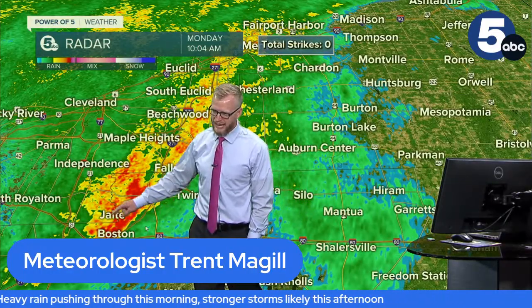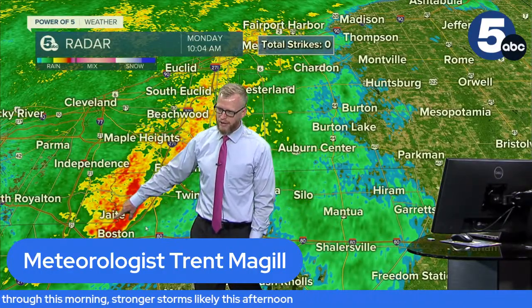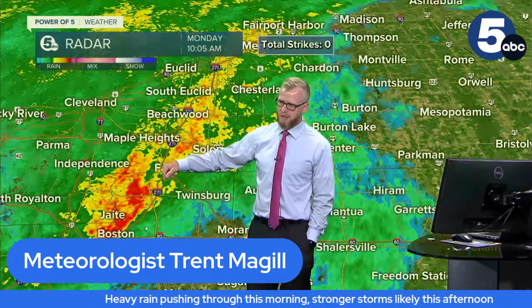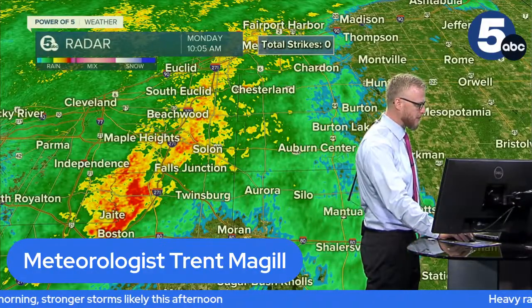If you're an outdoors person, right through Jaite, you've got a gauge there on the Cuyahoga River, just north of Boston. I don't know what road it is, but it's maybe Jaite Road or something. But there's the bridge right over the interstate there, right over the river there, and that's where that river gauge is. There's another one in Independence, and I bet that one eventually, with this little burst of rain, is going to be just enough to pop that through.